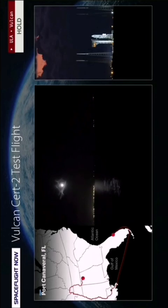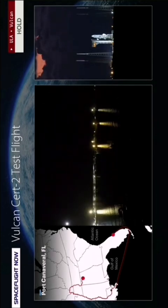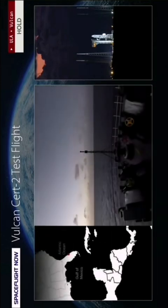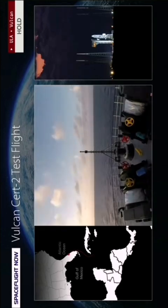It's, of course, a time lapse from the rocket ship as it makes its way up here. Now we're entering into Decatur, or into Cape Canaveral.